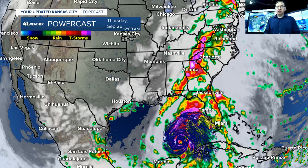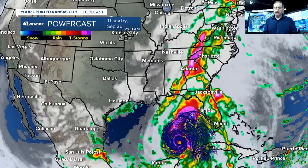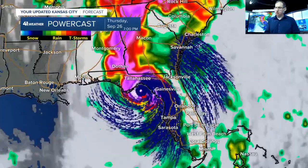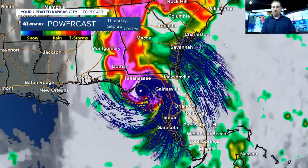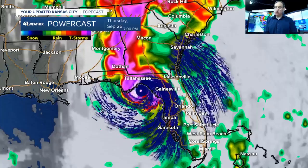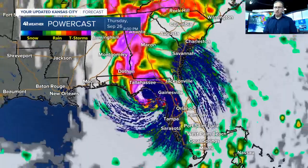Here is the powercast for midnight tonight. We are enjoying some beautiful weather. In the blue, those are the wind arrows for Helene, and here it goes. It's moving on towards the shore, and look at that. Very strong wind. You can even see the eye on the wind there as it's about to make landfall tomorrow evening on the Florida Panhandle. Very, very impressive.